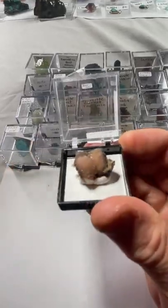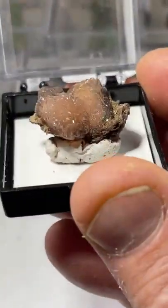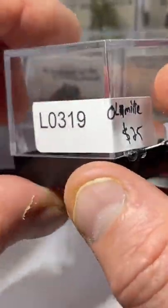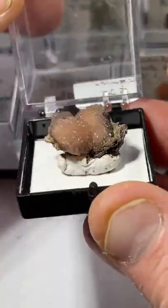Don't know if you know anything about olmiite. This is olmiite. It's this weird mineral from the Kalahari manganese field. It's nice and pretty and pink. It's got manganese in it. This one will do is 25. We'll take $20 on that.